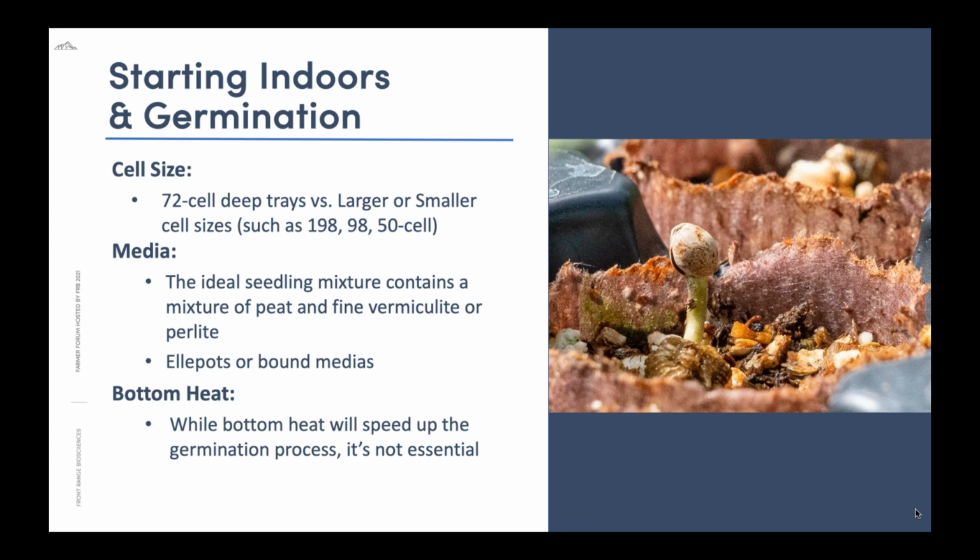Going on to a 98 cell tray, that's another good option. It's not too much bigger or smaller than the 72 cell. I would not go as large as a 50 cell, however. You run into issues there with dry down. You definitely want to make sure that your plants aren't just saturated in the soil, and if there's too much soil, they'll stay too wet. Same goes for the other direction.